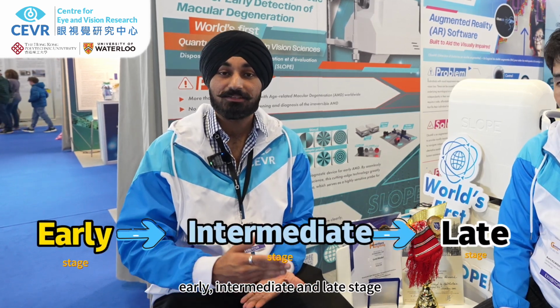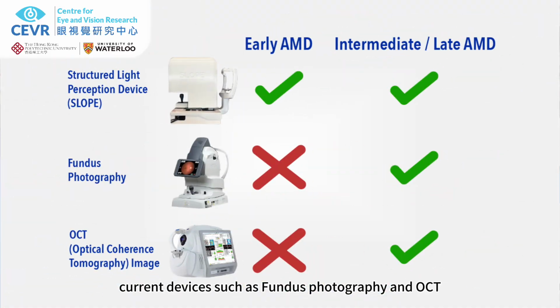We can separate this disease into 3 stages: early, intermediate, and late stage. Current devices such as fundus photography and OCT can only detect it at the intermediate or later stage. So we are trying to fill the gap and detect it as early as possible.